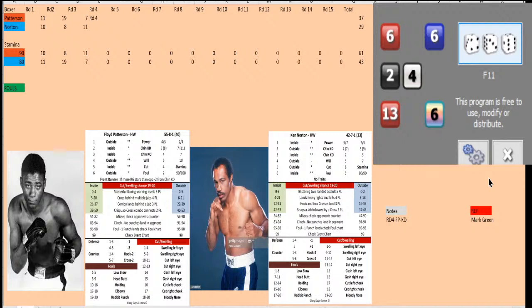Ken Norton has TKO'd Floyd Patterson as he came out throwing hard and heavy in round 4, going to the body and then to the head of Floyd Patterson. And here in round number 4, we have a TKO of Floyd Patterson as Ken Norton, the 27th seed, TKO'd the 22nd seeded Floyd Patterson. And this fight ended much more quickly than I thought. I thought it would go deeper, but Ken Norton showed the power that he does have in that right hand as he TKO'd Floyd Patterson in round 4 of this fight.